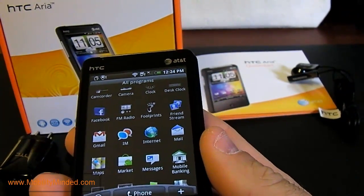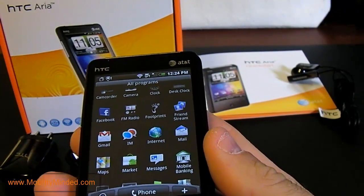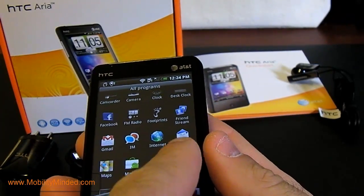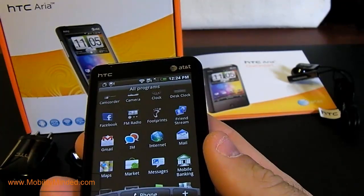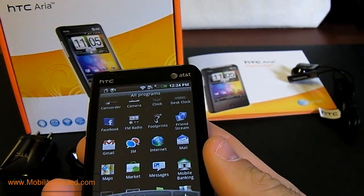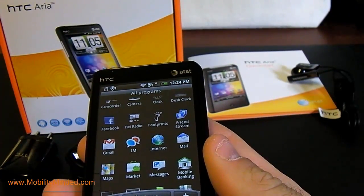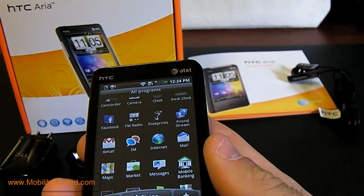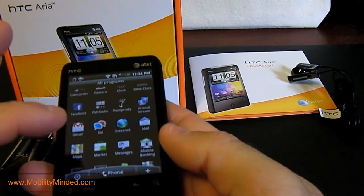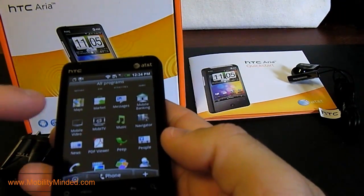So Gmail and Mail is separated like on any Android device, but it will run the Exchange. If you want your Gmail account to be running on the corporate mail, that is possible. You have to actually activate mobile Gmail in your Gmail account and then go to mobilityminded.com and search for Gmail as Exchange. And you will see that you'll be able to sync your calendar, your contacts, and your mail at the same time using the Exchange server. Newer phones these days have multiple Exchange accounts, so then you can do actually more than one Exchange account.